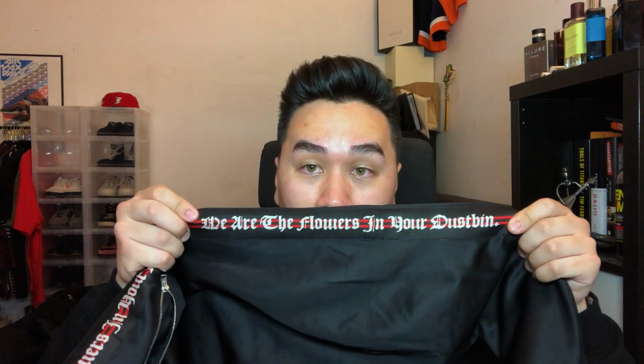It's not really too many times where I really want to leave it up. So that's just me. This is my only pair of track pants from them. I think they're super high quality, and it does say "We are the flowers in your dustbin." Super nice. Red and black scheme fits really well with a lot of stuff. These I've worn in super well. But yeah, this is my only pair of track pants. Super happy about them in general, even just for only one.